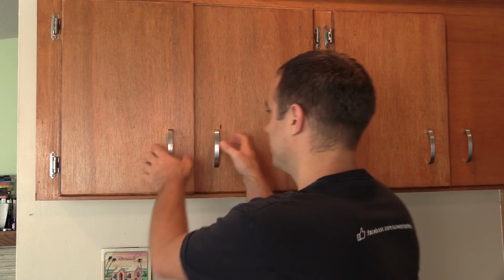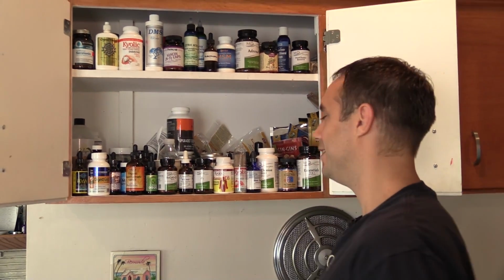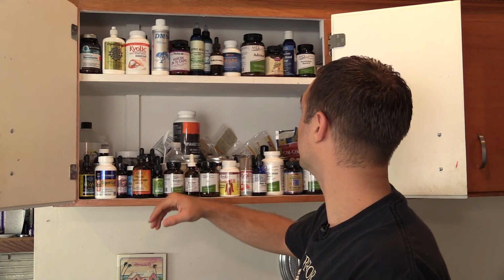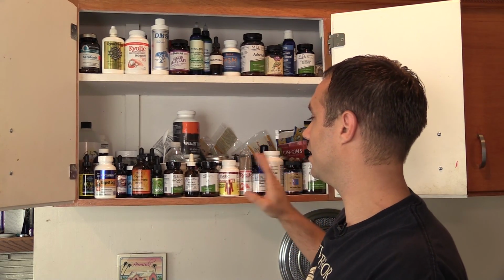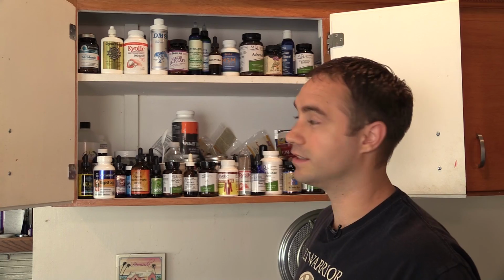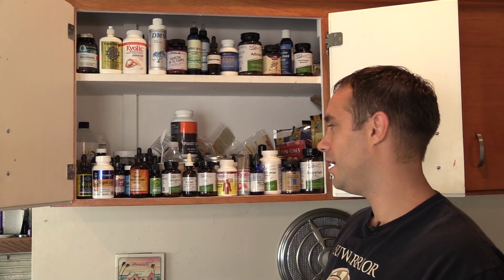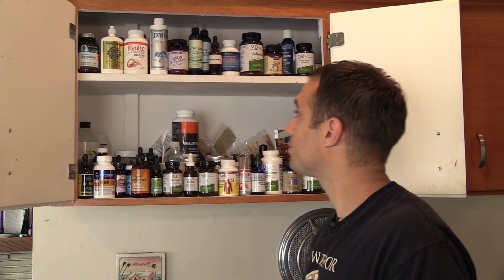So this is my supplement cabinet. This is my go-to cabinet. I come in here several times a day, and I just open it up and look at it. A lot of times I don't even have anything in mind of what I'm going for, but because everything's right there, I'll just look and I'll see what I need to take at that time. Some of the stuff I take about every day, some of the stuff I take once in a blue moon. It just all depends. They're all different.